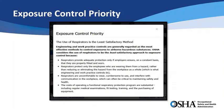All right, so this is from our Respiratory Protection e-tool available at the same public site. And what it says here to get things rolling is that OSHA sees the use of respirators as the least satisfactory method to protect workers against hazards. And that the best choice would be to try and eliminate the hazard to the extent possible prior to having to use respiratory protection. So engineering and work practice controls are regarded as the most effective ways to prevent hazards from affecting workers.